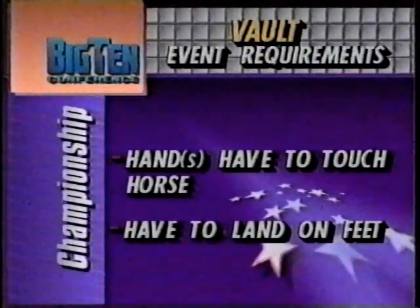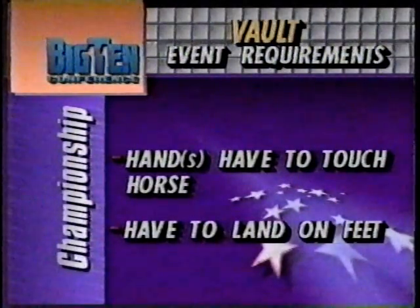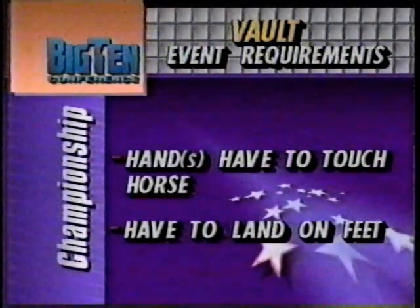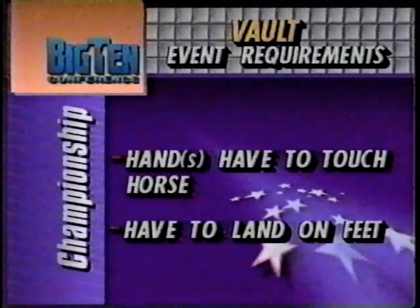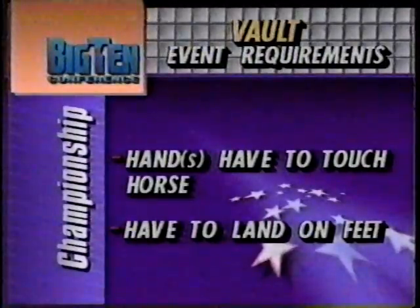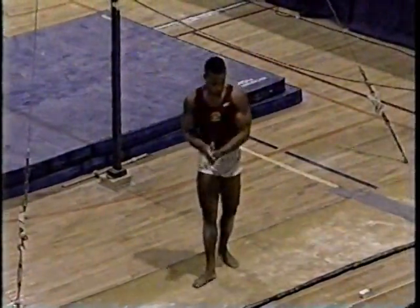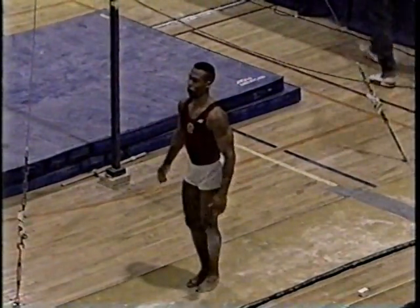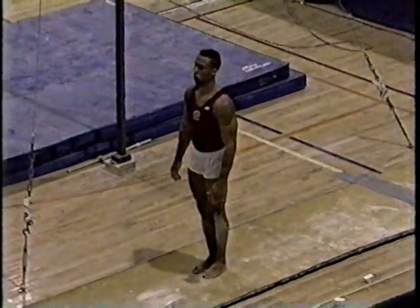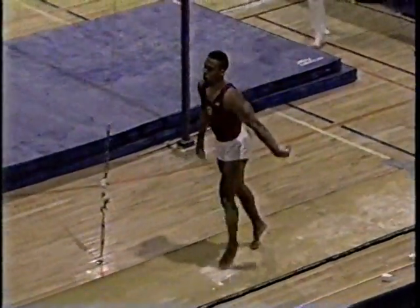Here's the vault requirements on this event. And again, these seem very simple. The athlete has to touch a hand or both hands on the horse, and he has to land on his feet. If he happens to land on his butt first, it's a 0 vault. He gets a score of 0. So important to get your feet down on the floor. And in yesterday's competition, Carrie did an awesome vault, a handspring double front. And I hope to see it right here. We'll see if it happens right now.